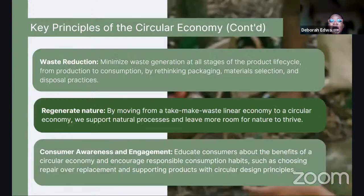Right. There are other principles. Waste reduction. We've talked about this a lot. You can't talk about resource efficiency without talking about waste reduction. Regenerate nature. You can take a cue from nature to ensure that every single thing we are doing is closing the loop. It goes back into the complete circle. Nobody is cut off because where you have the weakest chain, there tends to be a problem.